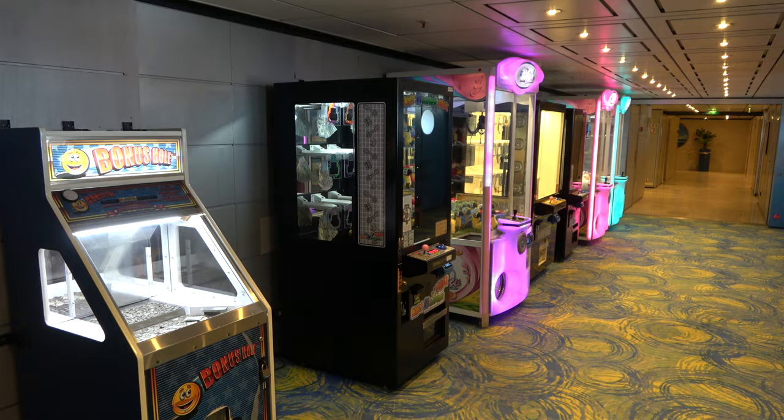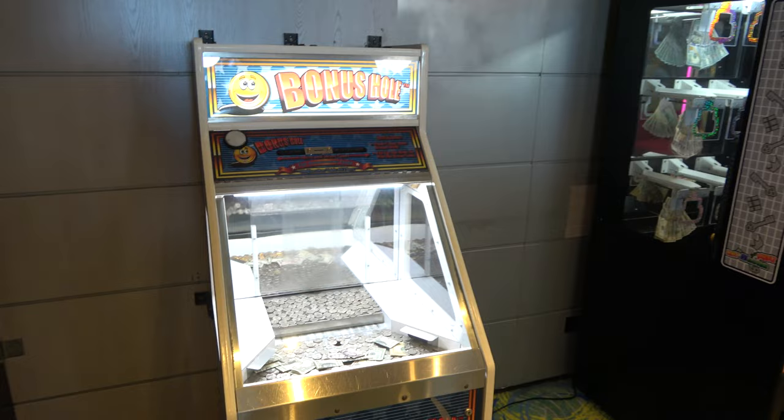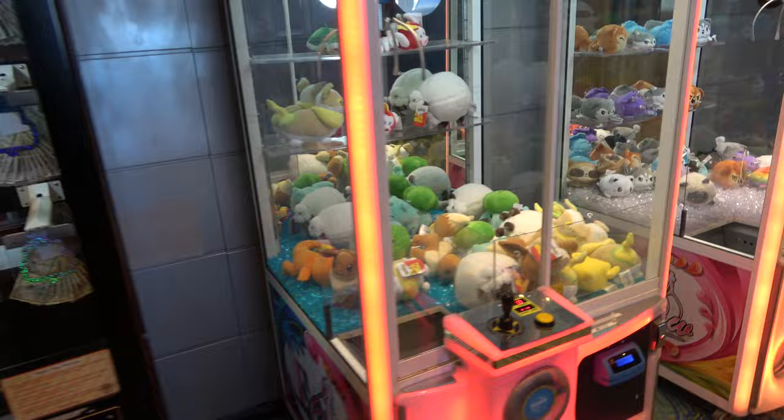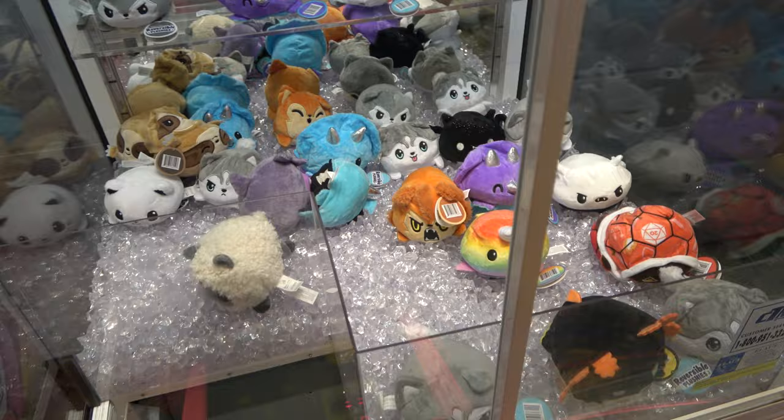Right outside of the casino, there are some other arcade games, including Bonus Hole. That game just sounds dirty. It does. A couple games where you can win money, and then there's a couple games where you can win plushies. Makes sense on the Margaritaville at Sea, where they got parrots everywhere, that you can win a plushie parrot. Money, Pokemon. To win an angry lion thing, what? I have no idea what those are.